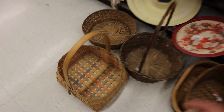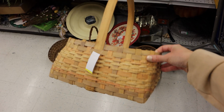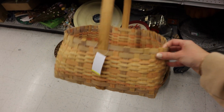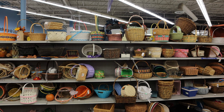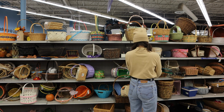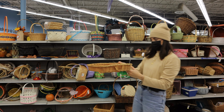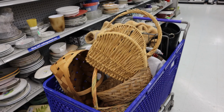So far I found these. We need them to be definitely on the bigger side because we're gonna have jars, a lot of them. This one is perfect. I found a lot of really cute baskets.